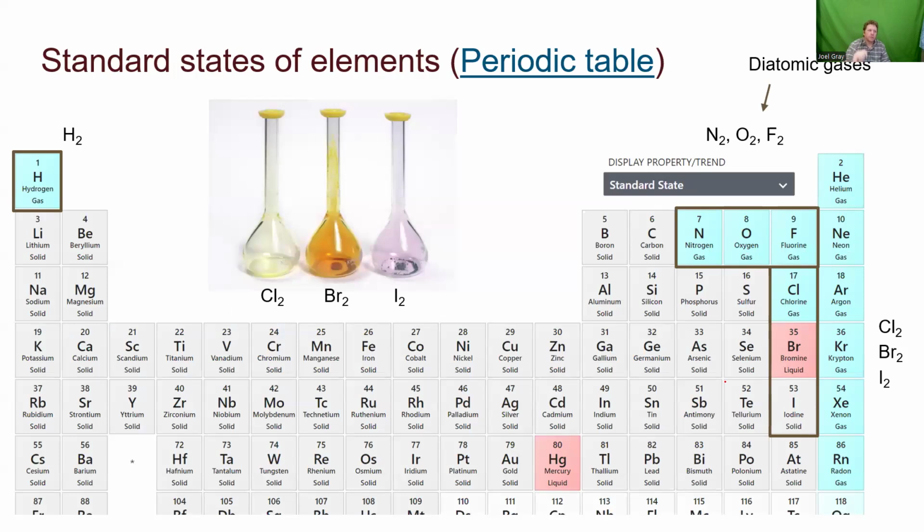Now, we've looked at the periodic table before. On the periodic table, there are a couple of gases that are your diatomic gases: nitrogen, oxygen, fluorine, iodine, bromine, chlorine, and last but not least, hydrogen. There are tons of different great ways to learn your diatomic gases.